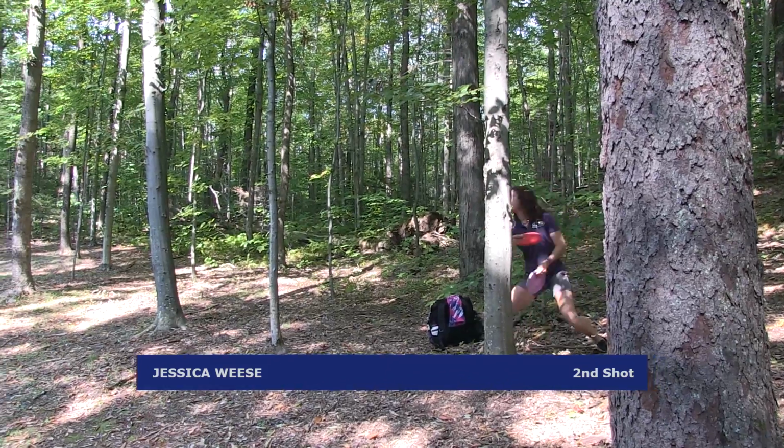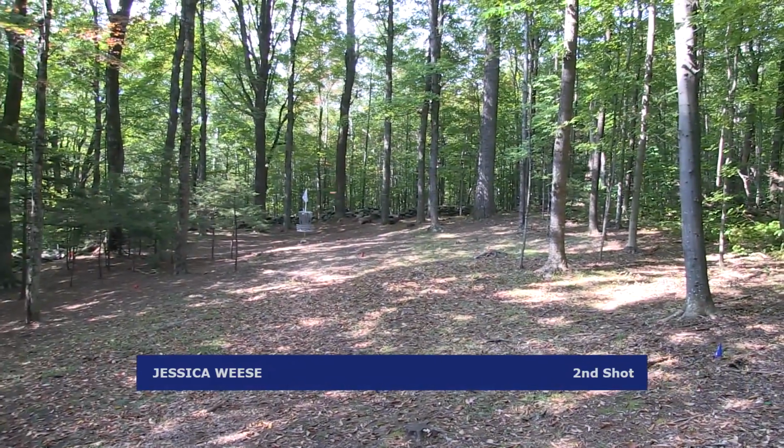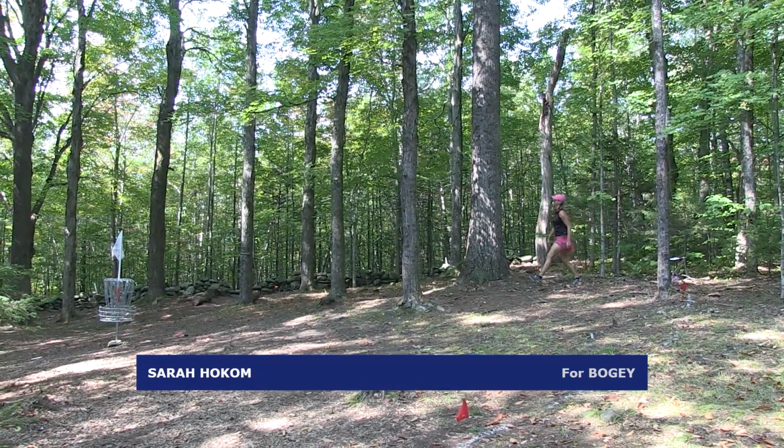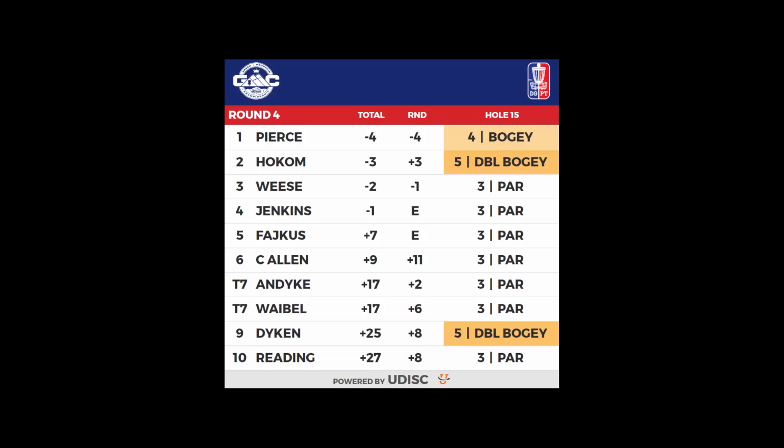She has a very difficult bogey putt. Sarah and Valarie parked for the par, and here's a double bogey from Sarah Hokom. Paige Pierce bogeys. Things are tightening up again. We move on to hole 16, a 400-foot par 3. Paige Pierce is now in the lead all alone.